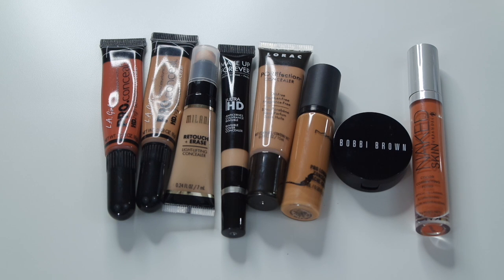Then I have the Lorac Perfection Concealer, and I always say this every time I mention this concealer. I do not understand why more people are not talking about it because it is such a great concealer.